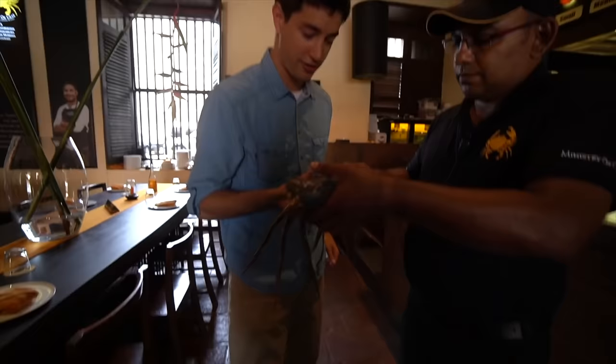Something I'm looking forward to trying big time is the string hoppers, the idiappa. Very interesting little dish. I've never seen anything in another country quite like this. So it looks like noodles. It's actually made with fermented rice flour and it's meant to be eaten with the curry. So I'm actually gonna take one of these, put it on my plate here, and I'm gonna definitely mix some of this curry in with the string hopper. So I'll pour a little bit of curry right on top like this.